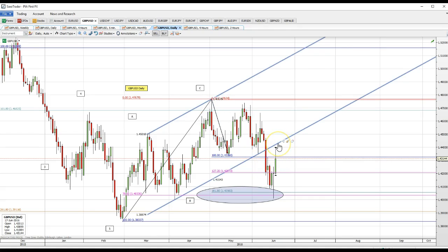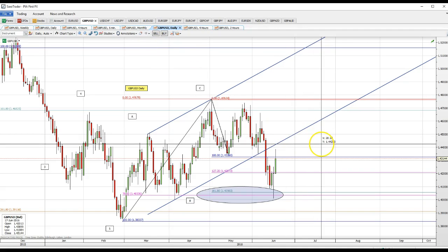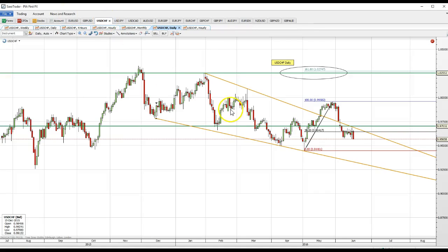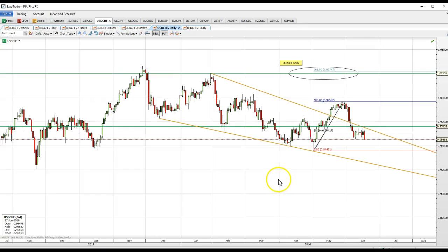Obviously, the first barrier is going to be this reverse trend line resistance, which should come in around 144.25 on Monday. Best trade really is to buy on dips, probably around 142.70, but we'll see how price action develops.